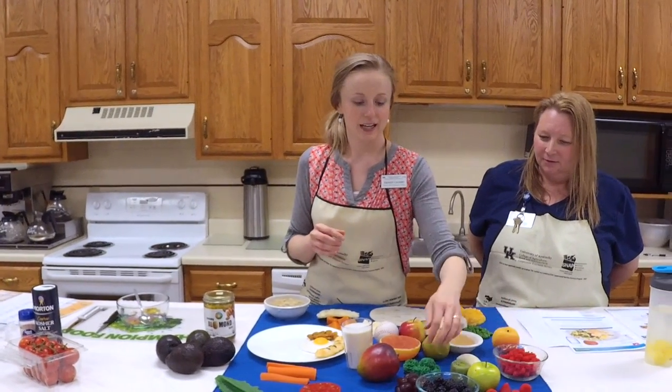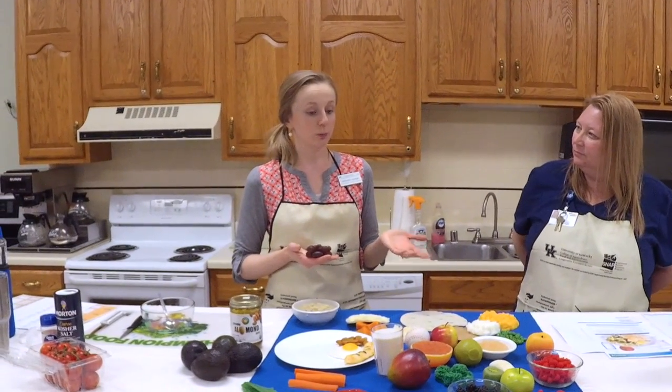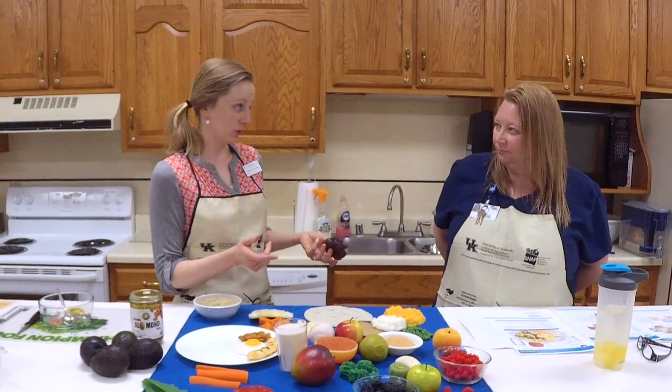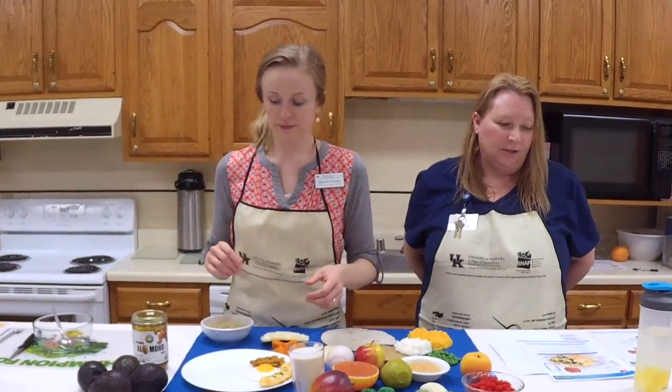And then grapes. A lot of the fruits in my home, before they go bad, I freeze them. My kids love to eat frozen grapes. That's a good replacement for popsicles, a good idea on a hot summer day. And frozen pineapple is really good too. I like the frozen pineapple, but I use those in the smoothies.